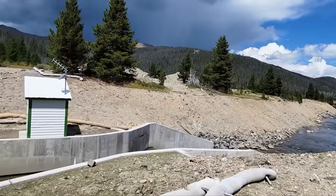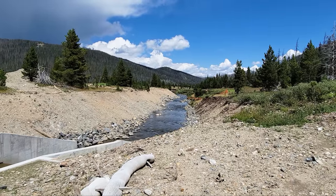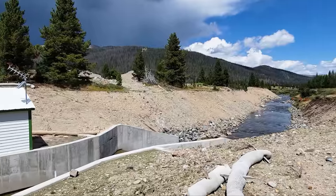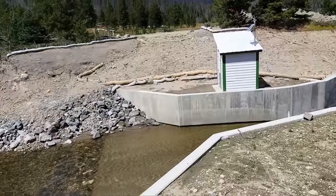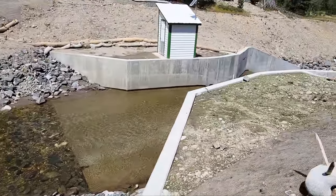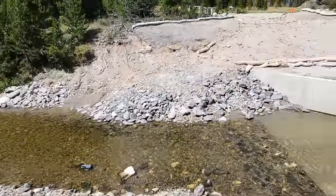So right downstream here would be the formation of the natural Poudre Pass Creek water system. And they have this control mechanism here. I don't know what it's called or what its purpose is exactly. I think probably just to control the water flow from eroding right there, it looks like.